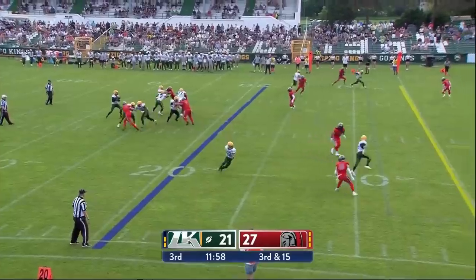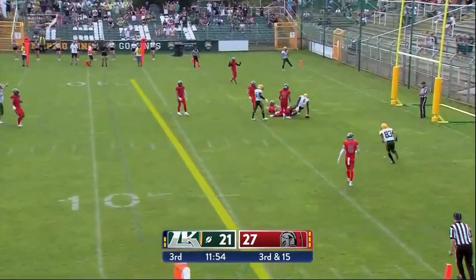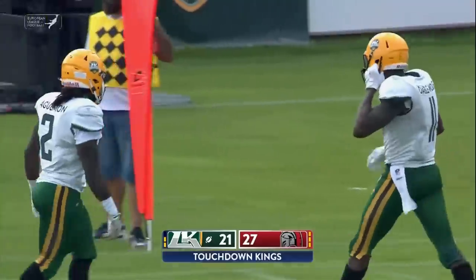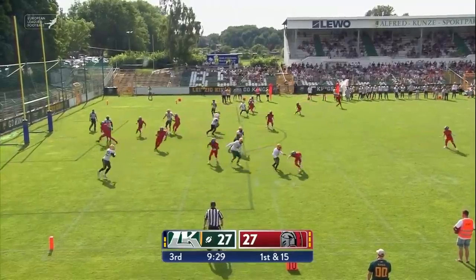We'll see what they do here in the third. A Weenie looking to his left. In the end zone, touchdown! Oh, that was an absolute bullet to Anthony Dobley-Wolf and a perfect strike being thrown by Owini. And 20 from the four.